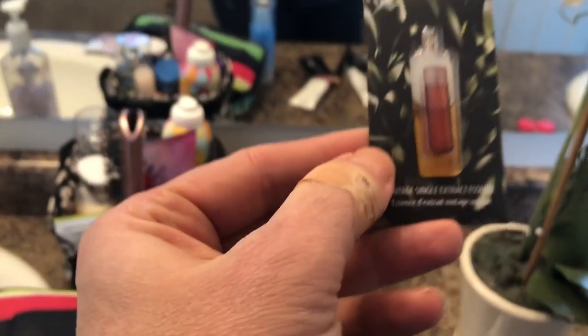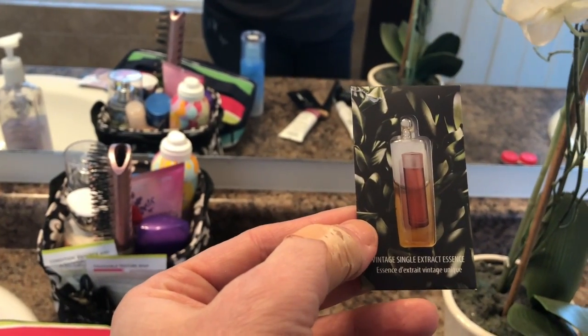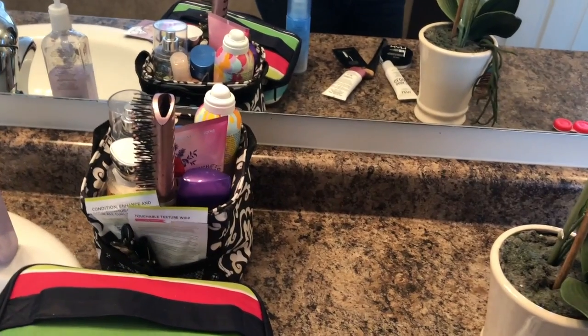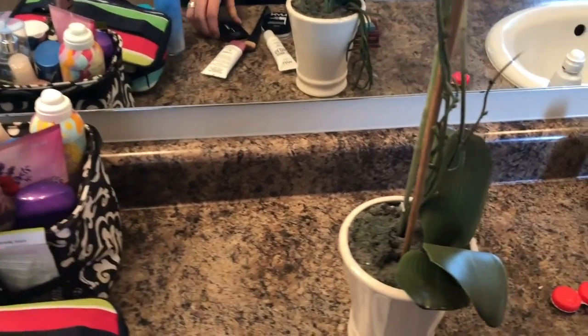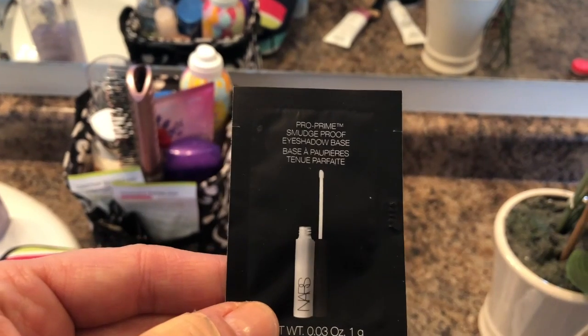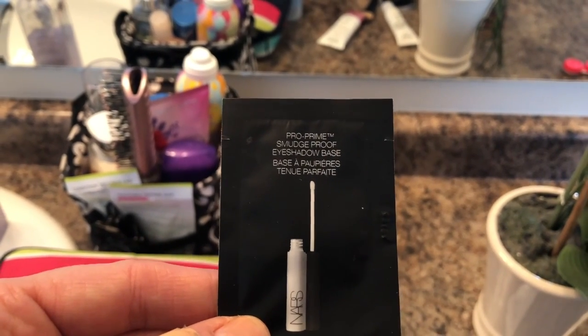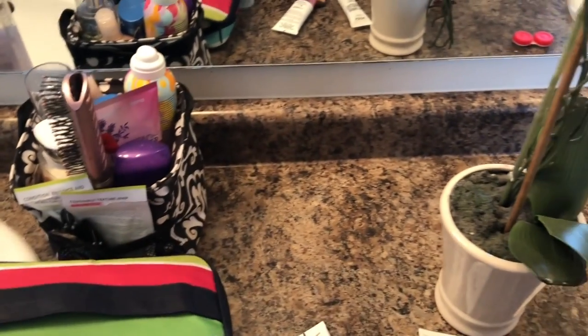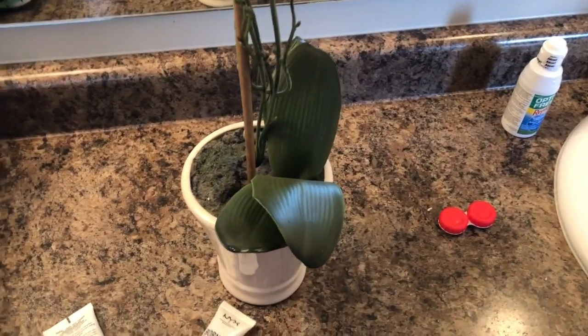And then I think this is a fragrance, the Vintage Single Extract Essence. I think it's a perfume. And then I got the Pro Prime Smudge Proof Eyeshadow Base. So those were samples.